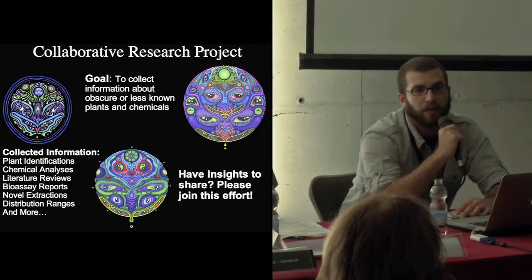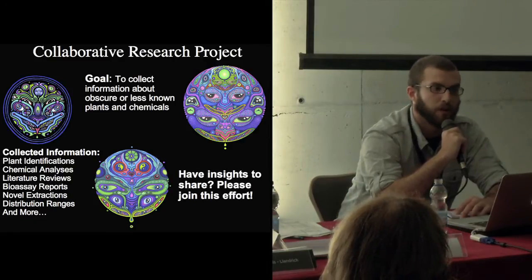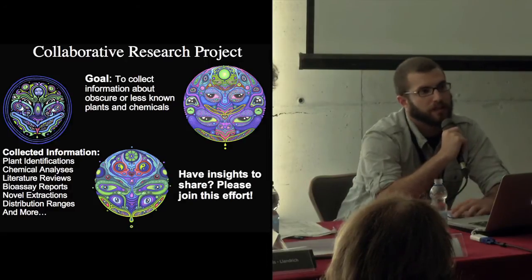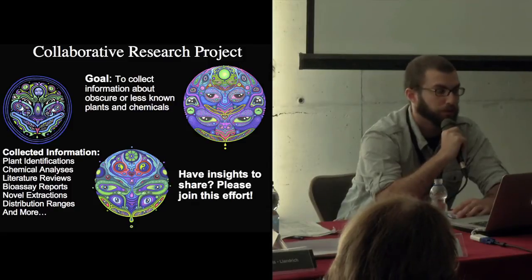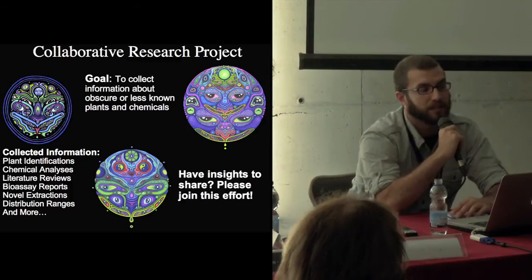So pretty much whenever a Nexian comes across a plant or compound that they feel to be of worth or of note, they begin a work thread, and we've collected information ranging from ethnobotanical uses to distribution ranges, chemical profiles, literally any mention that's in the literature.